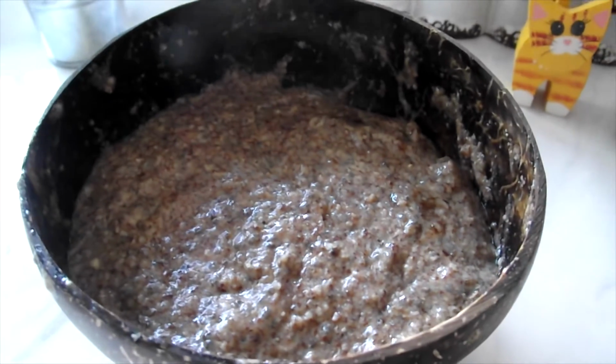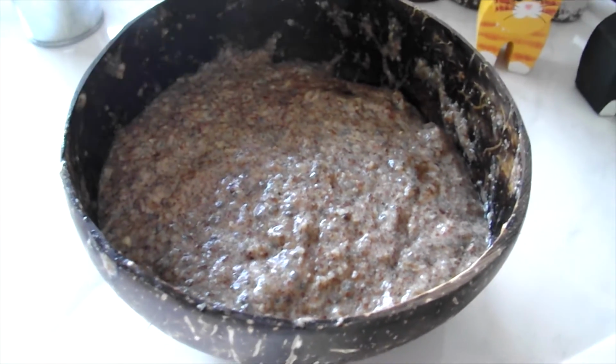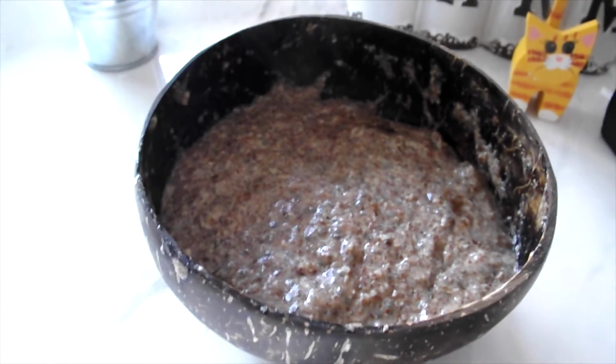So here is my finished no oatmeal. As you can see, all nice and steaming hot.